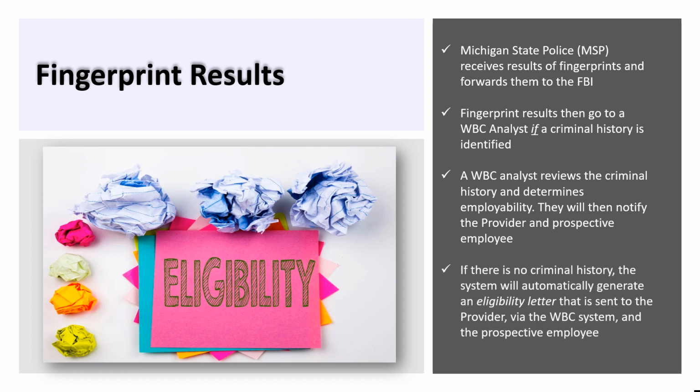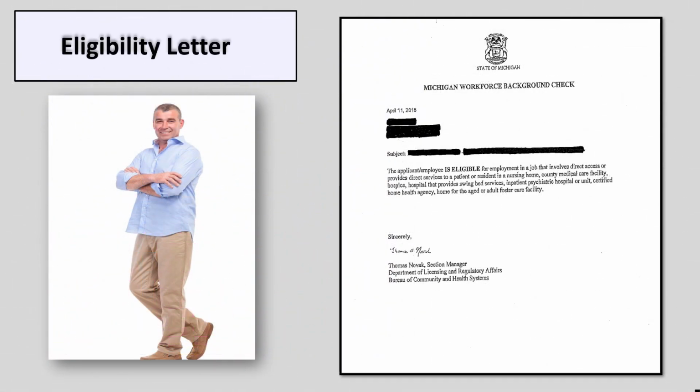If there is no criminal history, the system will automatically generate an eligibility letter that is sent to the provider via the WBC system and the prospective employee. On this slide in the presentation, you will see an example of an eligibility letter.